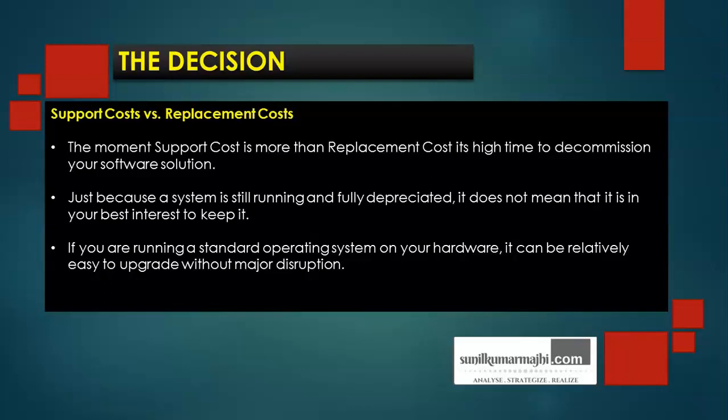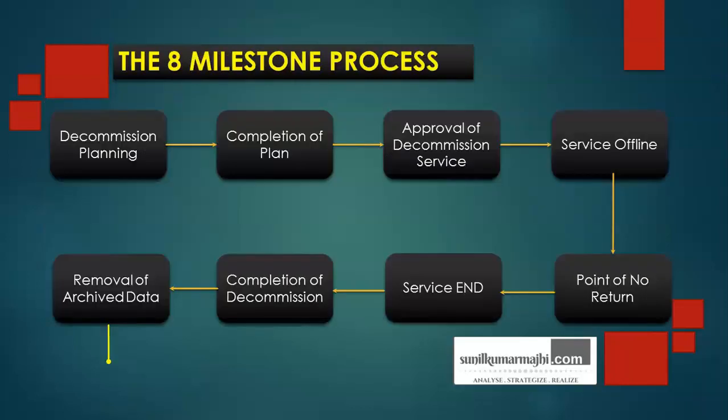Now these days there are many systems, especially newer ones, which offer free upgrades for a period of 1 or 2 years. So that is also an advantage. Whenever you upgrade to a newer system, you get free upgrades or upgrades at a very minimal cost, because its hardware supports upgrading to the newer system. So that is again an advantage. Now these are the 8 milestones involved in decommissioning a particular software solution. Now we will examine each of these milestones closely.